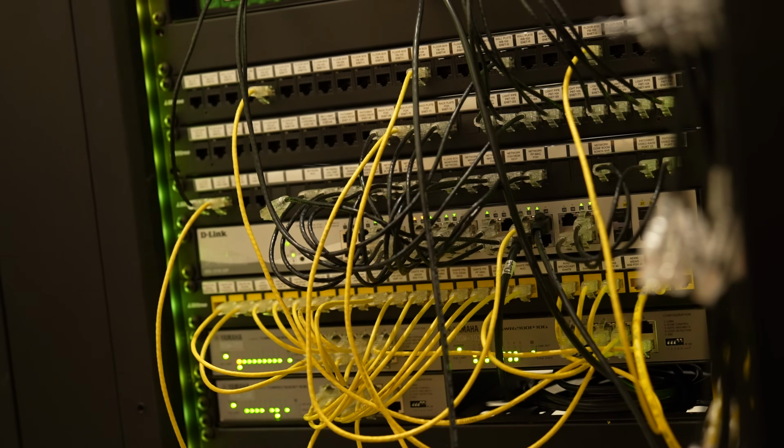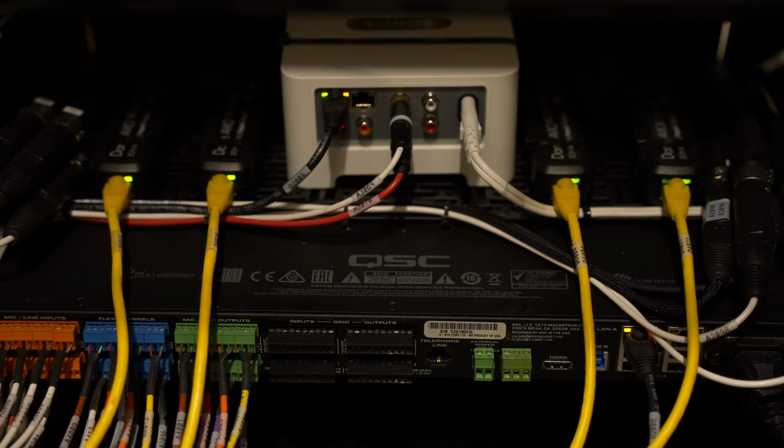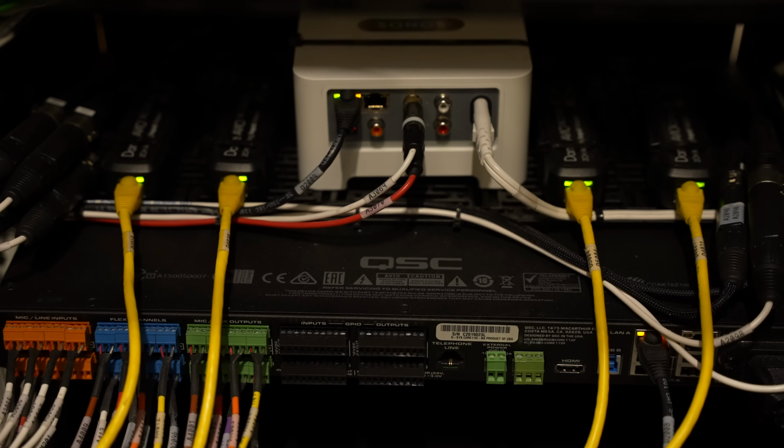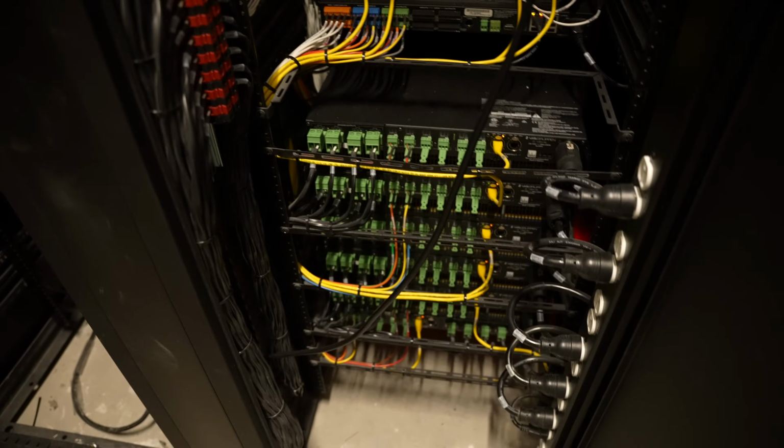So really helpful. That's the core that's powering this. We tap into that to edit the EQ on the speakers. If we need to cut somewhere, if there's some sort of harsh frequency when you tune the room, we can dip in there and add cuts and things like that.